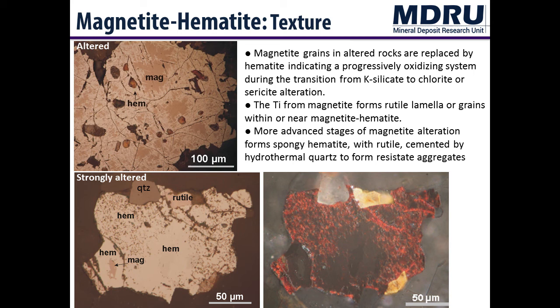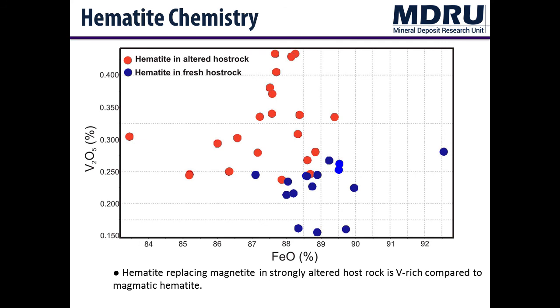And when you look at the chemistry of these, you can see the hematite coming from the altered rock has higher vanadium. And vanadium is an interesting element. As you remember from the work in rutile and also titanite, and we see it in hematite, it looks like vanadium is a good element for porphyry deposits. So if you see vanadium.